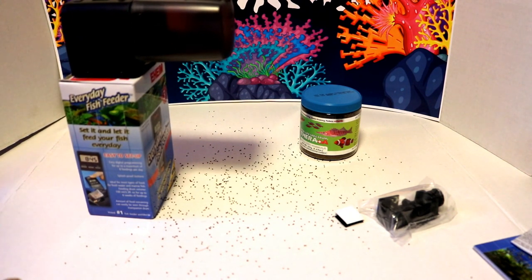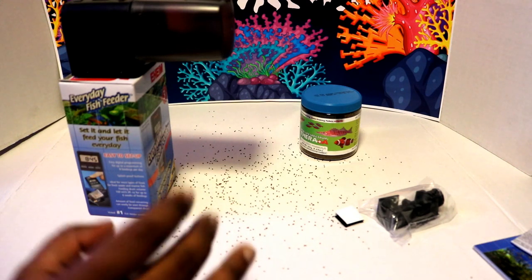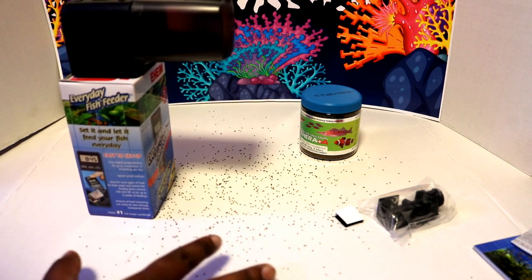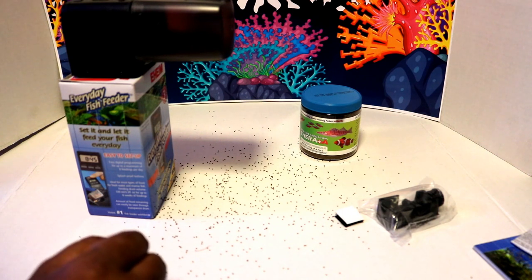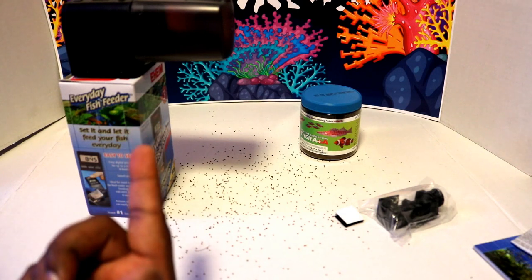Now you're seeing all the pellets on the table. This is a lot of pellets. These are 0.5 millimeters, so with that opening, this is a lot of food for the 22-gallon nano lagoon tank that I have. So this is how you're going to fine-tune the opening for that gate.